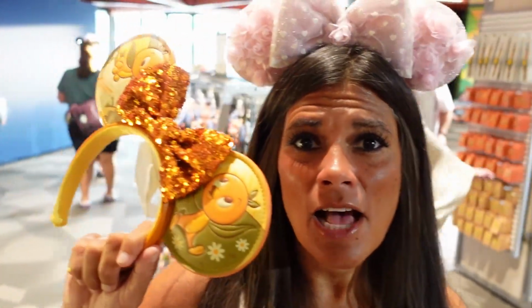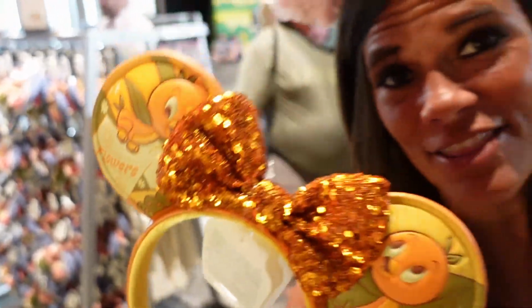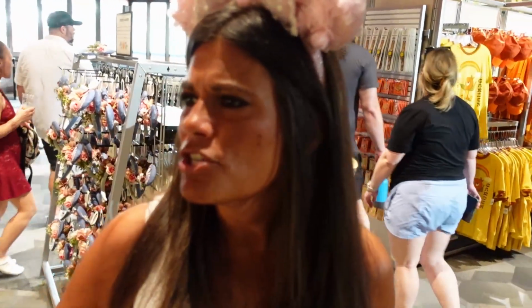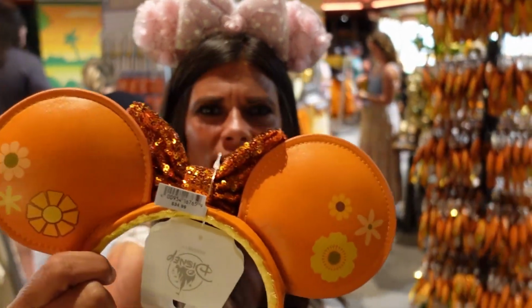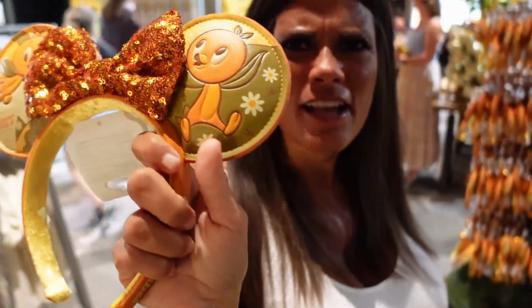The Flower and Garden Festival ears are typically hard to find after the first day. The flower ones, that is. They have the normal kind of sunbird ones, which I do like these better than the ones last year that I got. Actually, I think these are cuter. It has the orange, and it's kind of like a tangerine and then a dark tangerine, but look, it also has stuff on the back.